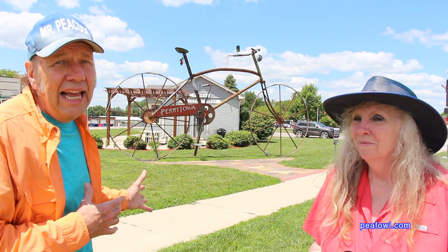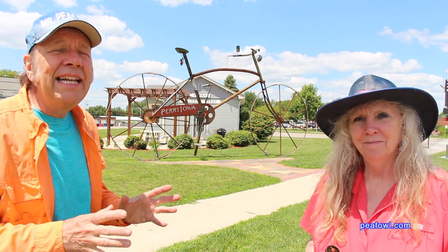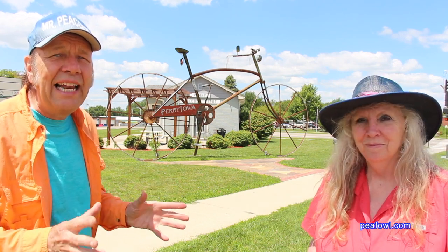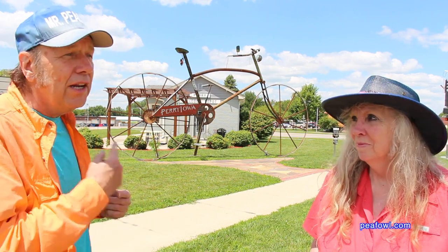We are in Perry, Iowa. Right behind us is the Perry, Iowa Welcome Center with the biggest bicycle I've ever seen in my life. Yeah, it's a pretty big bicycle. It's made out of industrial and farm stuff. I think it's a great bicycle. They did a good job of recycling it and getting people's attention to come check out the town of Perry, Iowa. And we're going to go check it out.